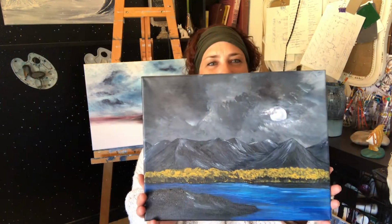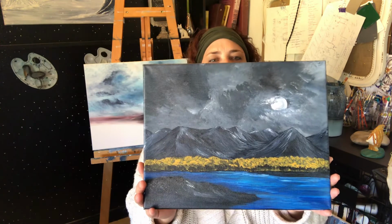I'll be donating this painting. This is Where Cottonwoods Grow. It's inspired by the Sandia Mountains and the cottonwoods that lie around the Rio Grande River, which is one of the most beautiful things about living in Albuquerque, especially if you're on the west side, which we are. So your view is of the big Sandia Mountains, and in front of that you see the cottonwoods that lay along the river.